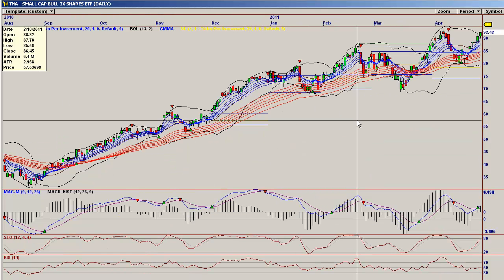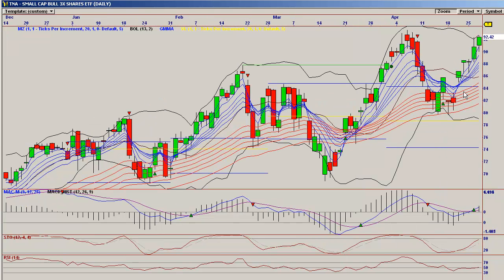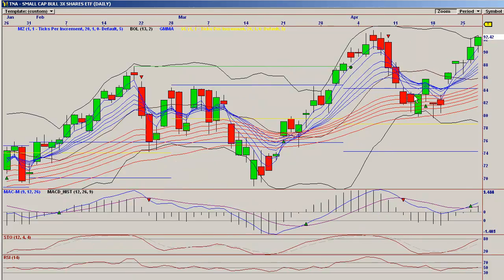And TNA, strong as always. Further expansion of the short-term moving averages. Everything is pointed up. It is going to bump its head on the top Bollinger Band. So just like the Dow and the S&P, perhaps a little bit of sideways, just to give it some room to breathe and to further flatten out and make uniform their short-term moving averages. There might be a little bit of excessiveness here on the very top of the short-term moving averages, but as of yet, we do not have a warning sign. We do not have a downtick. So this looks wonderful.